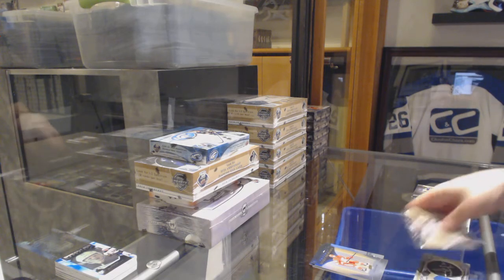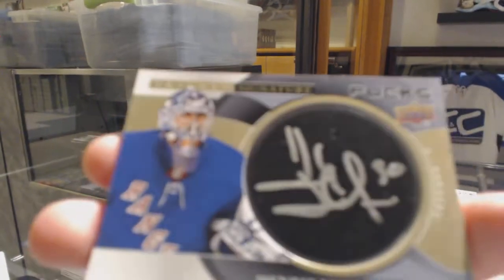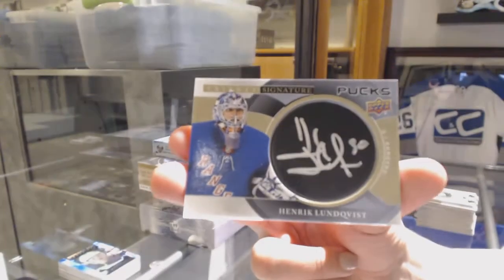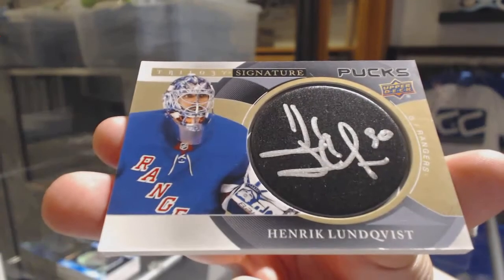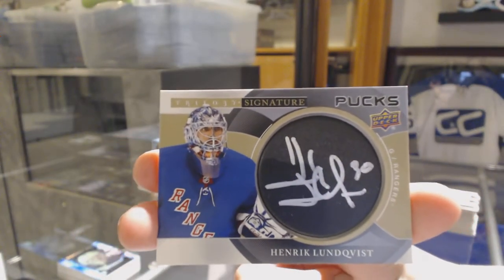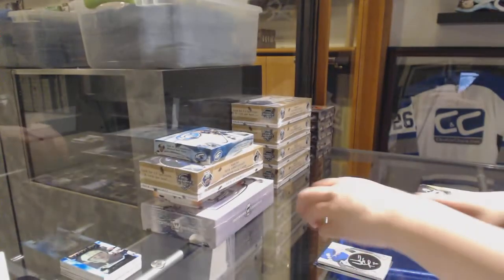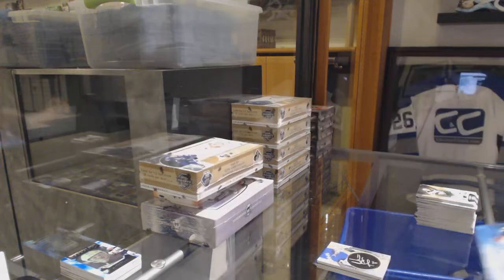And that's a good one. Signature pucks for the New York Rangers, Henrik Lundqvist. That's not too shabby at all. Ice, ice, baby.